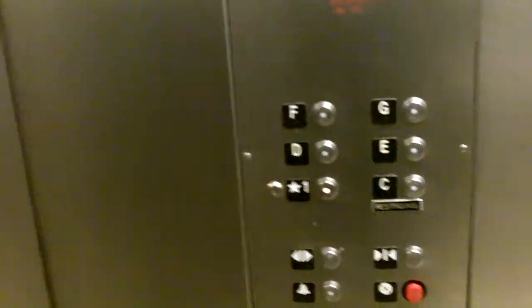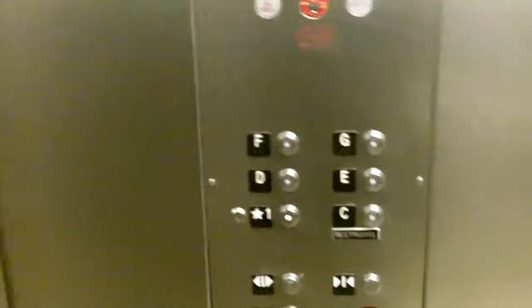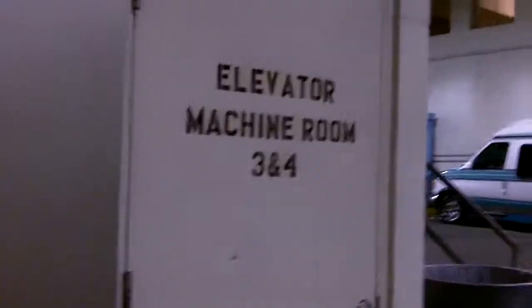I've never been down to the first floor. 99% of the time it's locked. Why is it going a long way? It's only just started leveling. That was like 2 or 3 floors of distance between 1 and 2. Loading dock level. Freaky. It's G now. First time we get the full ride.